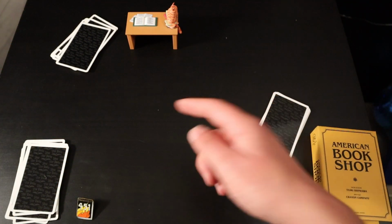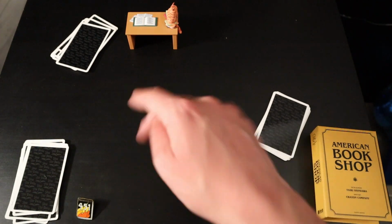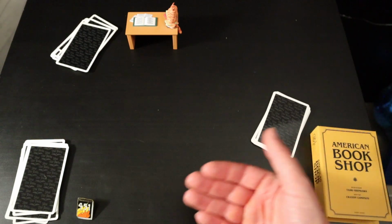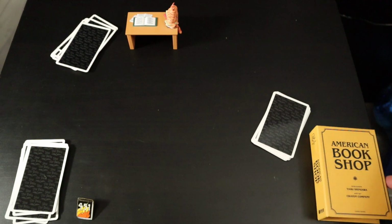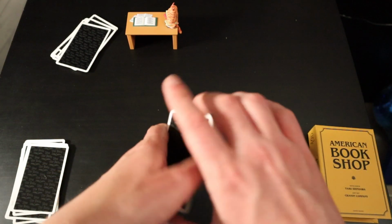So no matter the player count, you're going to shuffle and deal the deck evenly. At 3, that's 16 cards to each player. And at 4 players, that's 15 to each player. The game is going to involve a phase of bidding and then trick play. And the person who starts the bidding in the first round is the last player to shut a book. So fittingly, it's going to be American Bookshop in this example.